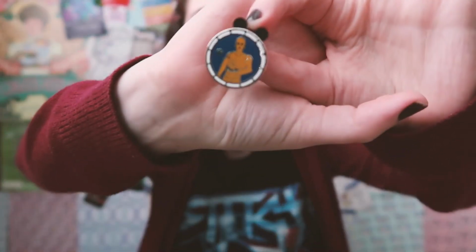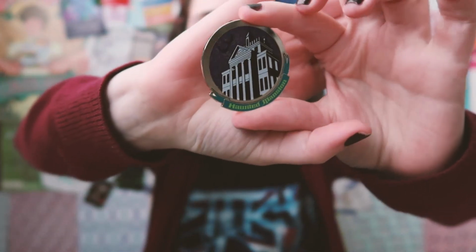We have the C-3PO droid pin from Hidden Disney as well. And then last but not least, we have the Haunted Mansion from an open edition mystery box. So those were the pins I got either in all of February or the second half of February. I'm pretty sure this is part 2.